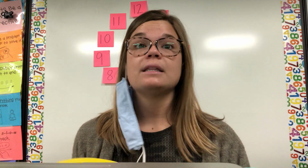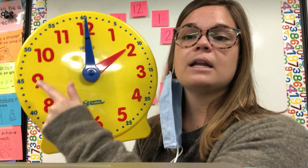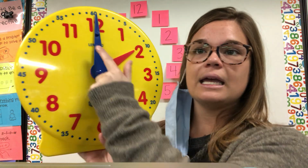You are going to keep your clock until next week. It's very important that you keep your clock because you're going to need your clock as we are learning more about how to read more times. Right now, you know how to read 1 o'clock, 2 o'clock, 3 o'clock, 4 o'clock, 5 o'clock, 6 o'clock, 7 o'clock, 8 o'clock, 9 o'clock, 10 o'clock, 11 o'clock, and 12 o'clock. You know how to read all of those times. So that's what you're going to practice today.